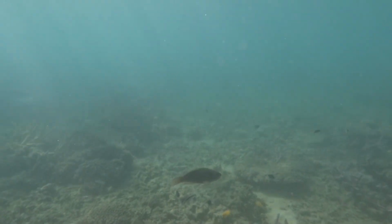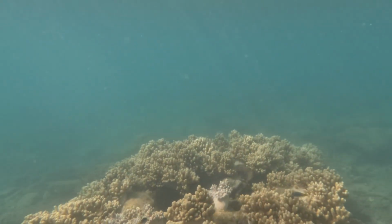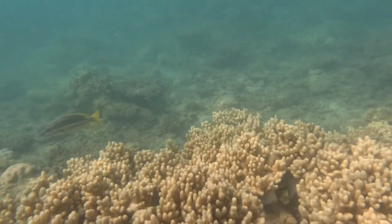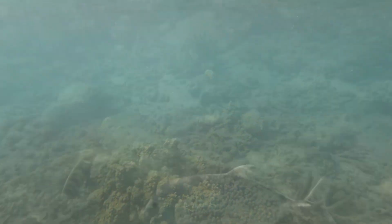Oh, this fish was hanging up in the water to let the little ones clean it, which was interesting. Got that on camera. Yeah, lots of coral as well. Not sure what that one is, but it looks cool. And all the coral was alive. A lot of it was anyway. There was some dead bits.